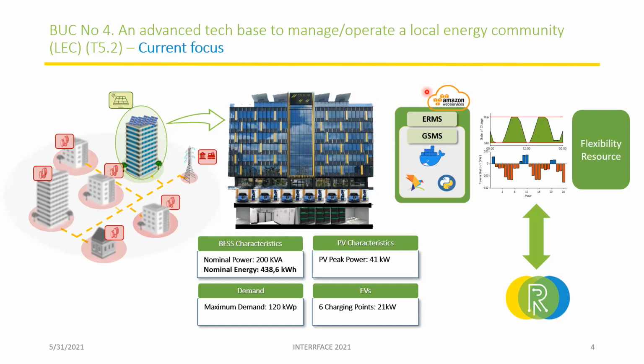Three specific modules: the ERMS, which is an energy resource management system, the grid service management system, and an information hub. So the selected candidate will be inheriting communication protocols and procedures that will enable the successful participation of what we're conceiving as an intelligent distribution node in both energy and services markets.